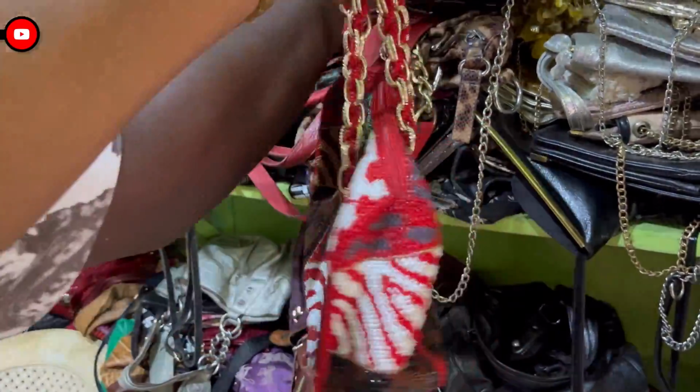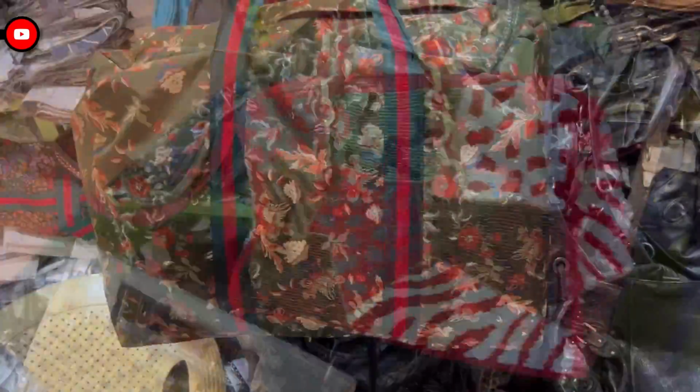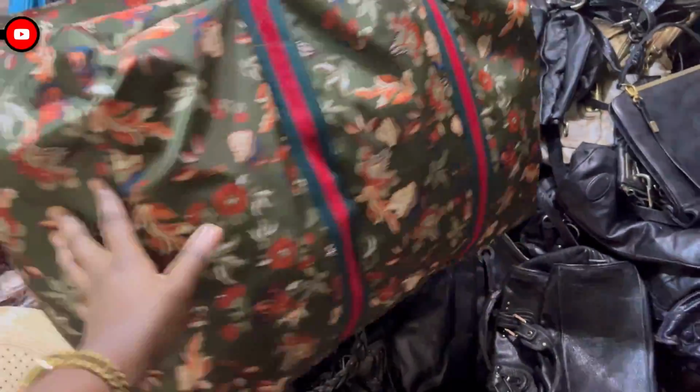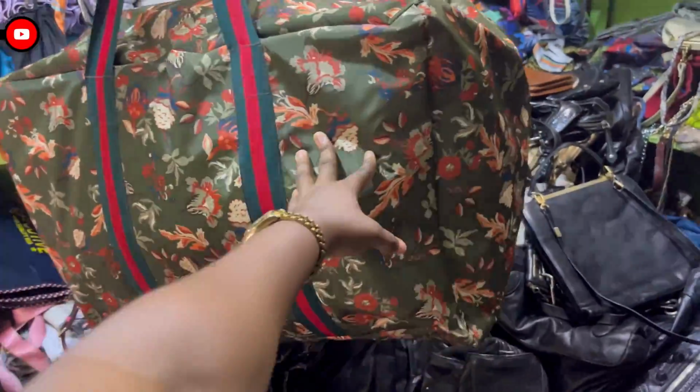Why is it expensive? It's made in Paris now. Okay. This is actually a packing bag. How much is this one? 4,000 naira for this bag.